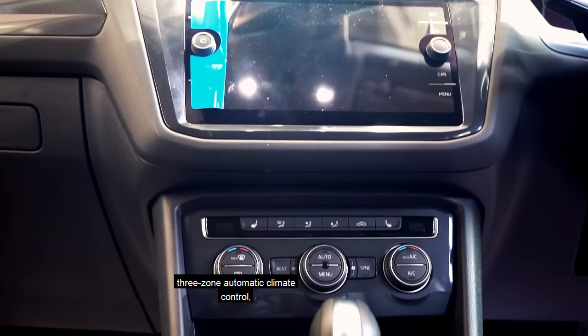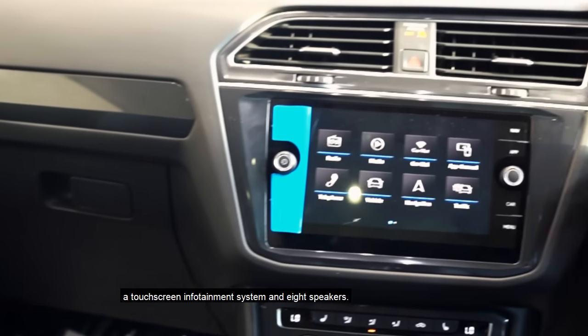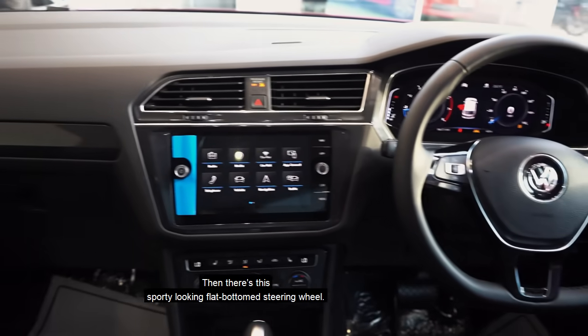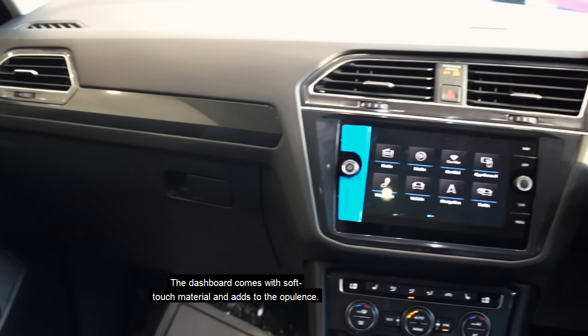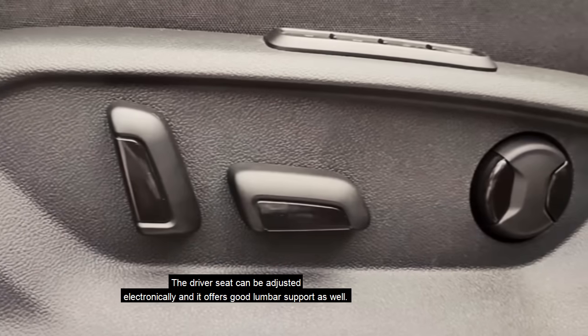3-zone automatic climate control, hands-free boot opening, Vienna leather seats, keyless entry, a touchscreen infotainment system, and 8 speakers. There is Apple CarPlay, Android Auto, and MirrorLink. Then there is the sporty looking flat-bottom steering wheel. The dashboard comes with soft touch material and adds to the opulence. The driver's seat can be adjusted electronically and it offers good lumbar support as well.